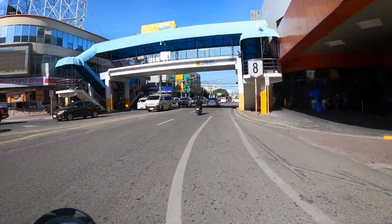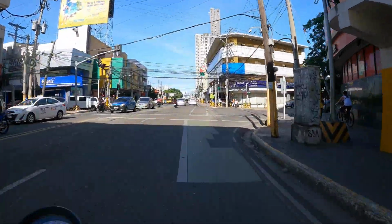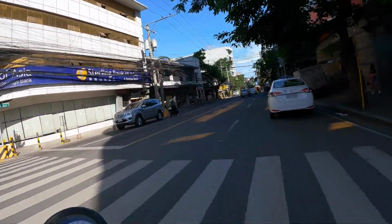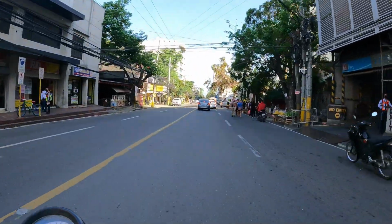And this would be called Mango Avenue or General Maxilome Avenue. And it used to be a big entertainment area just up like a block up here. But no longer. They pretty much shut down most of the bars up there. The bars are kind of scattered now.